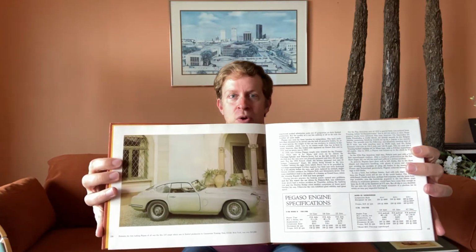I'm not sure why I grabbed this. I think I actually found it in a bookstore, maybe in New York City. I don't remember exactly where I was. It could be in New York or it could have been Chicago. But here's just a sampling. And Automobile Quarterly has some of the best photography of just about any of the automotive books that I own. And that's what makes it really special.